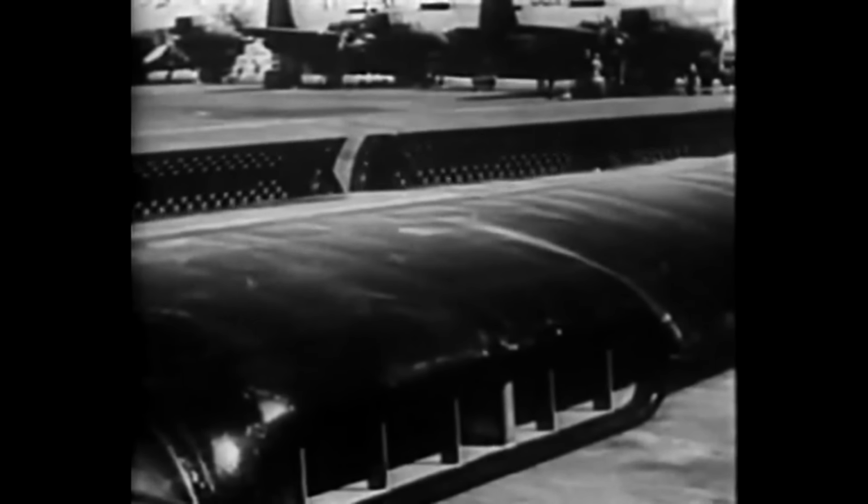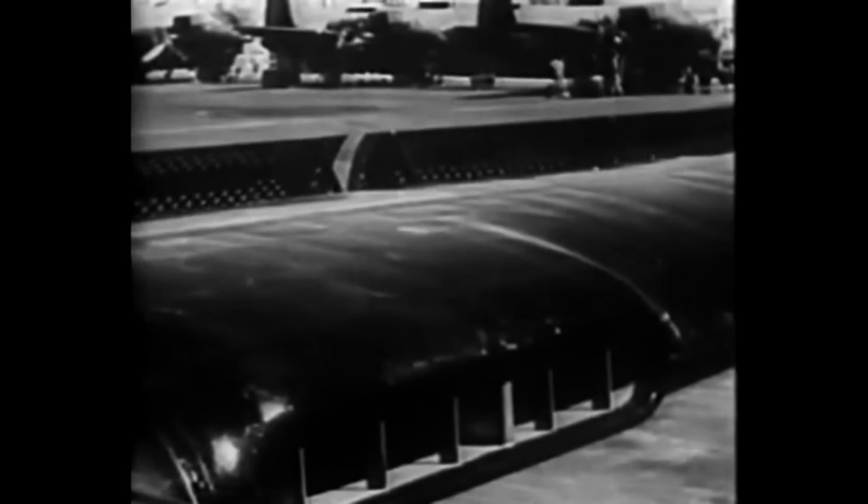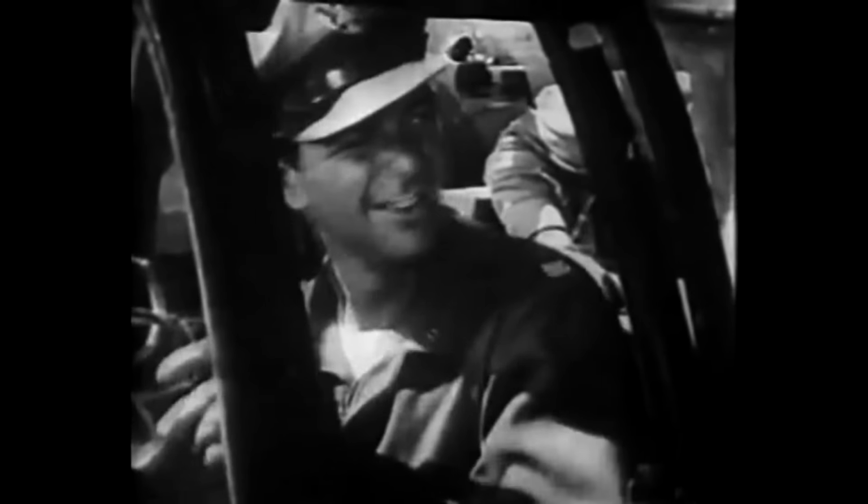Put ailerons through their complete range. Notice that those ailerons are unusual? They're the spoiler type, especially effective at high speeds. The P-61 is the only airplane in the Army Air Forces that has them. Controls are all okay. See if all the controls and switches are set properly.